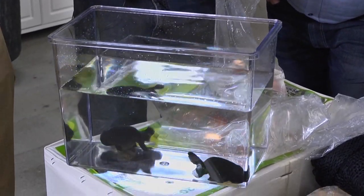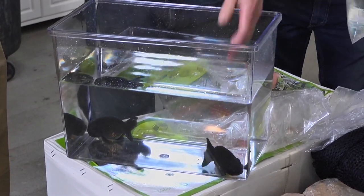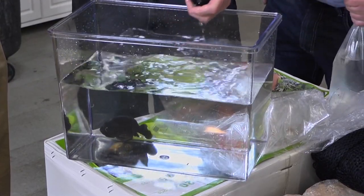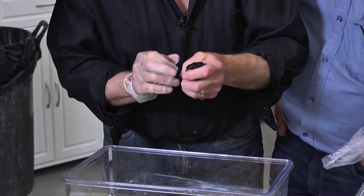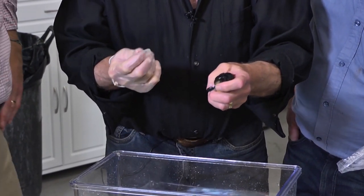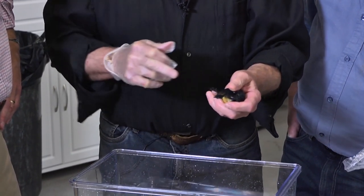Oh, seriously? How do you tell the boy from the girl? There is a way? Yeah, let me show you. Is it by the fins? Yes. See, you know what you're talking about. This is a female. It's on that fin right there, on the edge. There would be bumps if it was a male. Yeah, and the bumps are used to push her side in to push the eggs out.